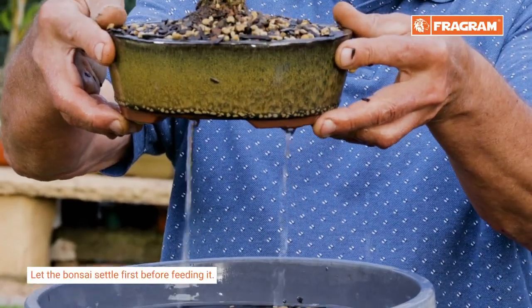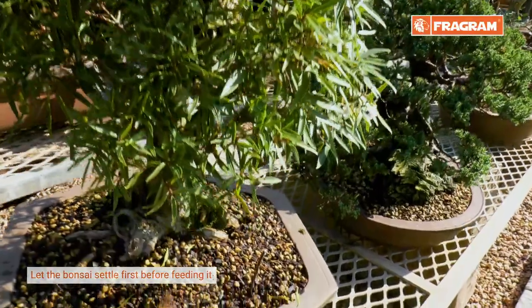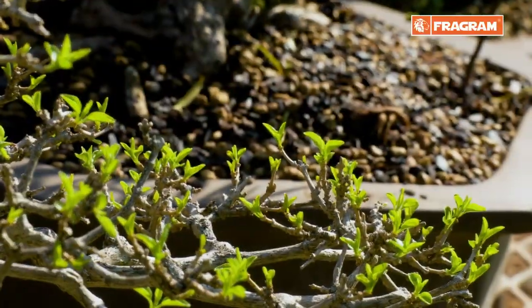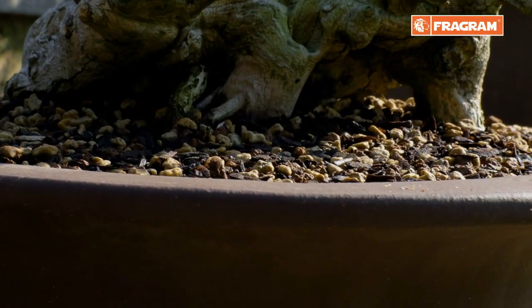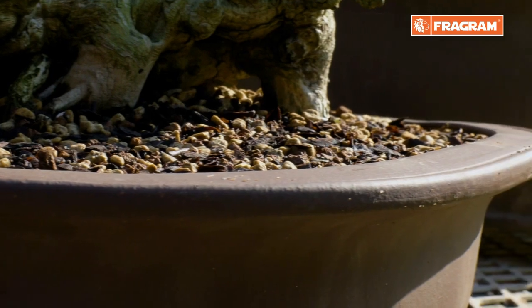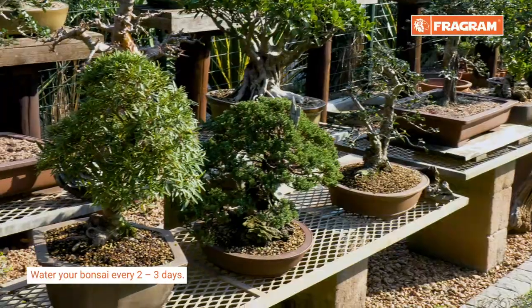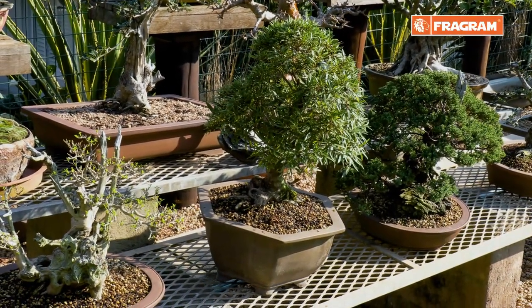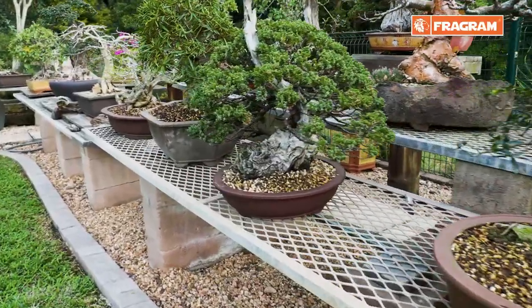I now let the tree settle, and then I'll feed according to prescribed. There is something to be said about that with many a plant that already has gone through a bit of shock. Correct. So don't overwhelm it now. And you use organic plant-based foods? Organic plant-based foods only, yes. I water my trees every 2 to 3 days and I'm still experimenting with this product. At the moment, I'm not differing my water intervals.